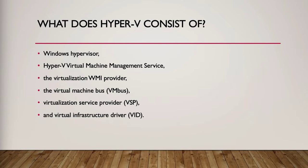Hyper-V has required parts that work together so you can create and run virtual machines. Together, these parts are called the virtualization platform. They're installed as a set when you install the Hyper-V role. The required parts include Windows Hypervisor, Hyper-V Virtual Machine Management Service, the Virtualization WMI Provider, the Virtual Machine Bus or VMBus, Virtualization Service Provider or VSP, and Virtual Infrastructure Driver or VID.